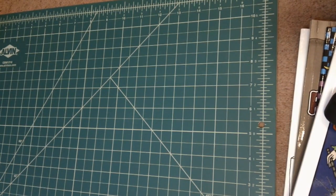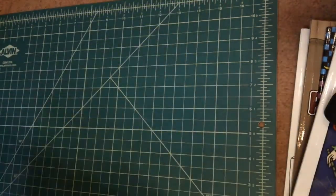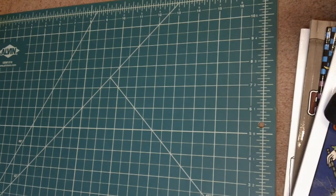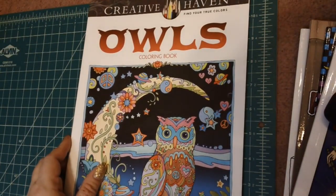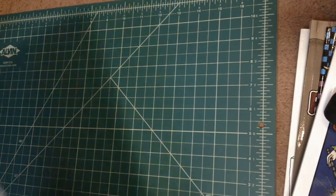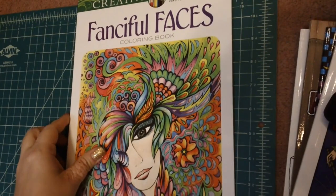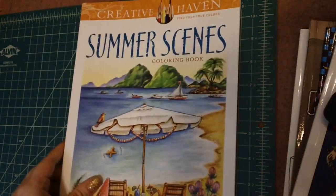Next one is Entangled Dragonflies. Then next we have Owls. This one is such a cute book. Then we have Fanciful Faces. Then we have Summer Scenes.